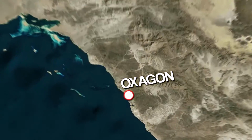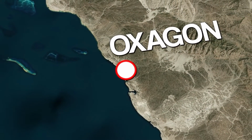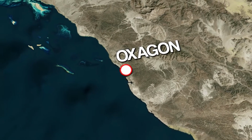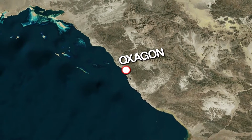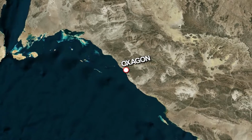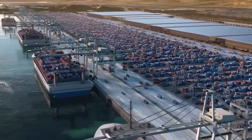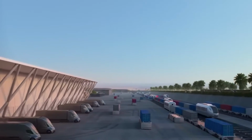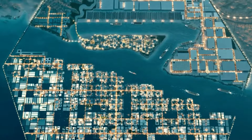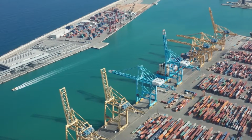Finally, we turn our attention to Oxagon, the 4th major project within Neom. It's a floating industrial port city on the west coast of the kingdom, intended to serve as the business and industrial heart of Neom. Situated in one of the world's busiest shipping routes, Oxagon is poised to support emerging industries such as green energy. It will also house the port of Neom, the future megacity's primary industrial and logistics hub. With a $2 billion investment, Saudi Arabia aims to inaugurate the port's initial terminal by 2025.